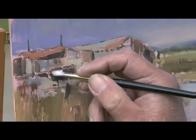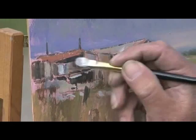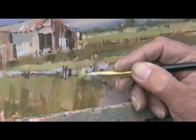I'm really interested in the tonal values, and you can't just hope it works by spending hours mixing colours up. You've actually got to judge it, look at it, put the colour on, have a look and adapt. So that again leads you into the less paint, the better you're going to be.